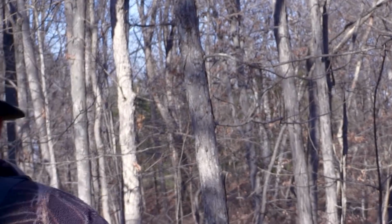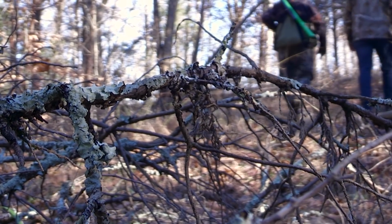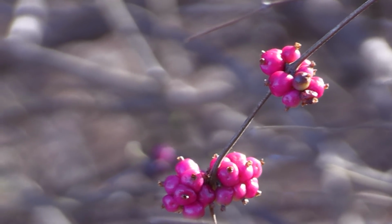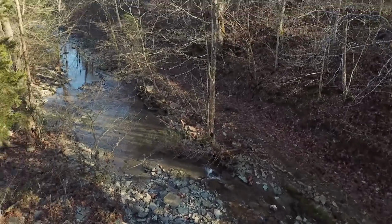I think she's fixing a tree. She's treed. There we go. We have a little talk and tree a little squirrel. It sounds like it's the beginning of a song.